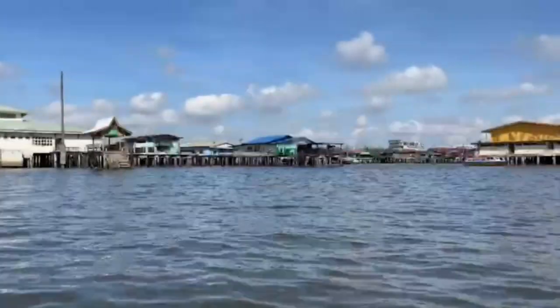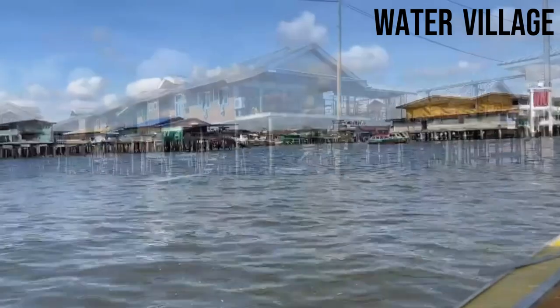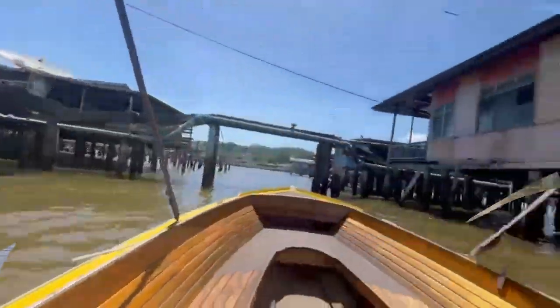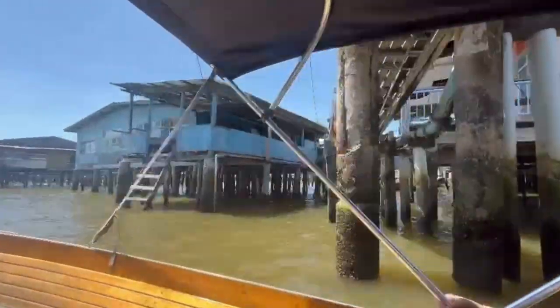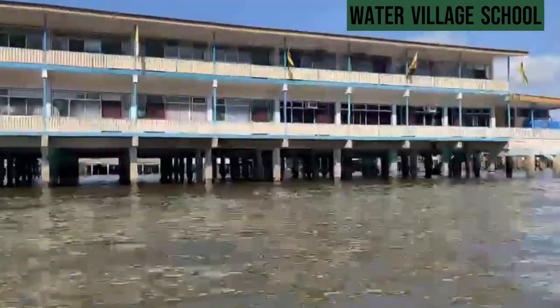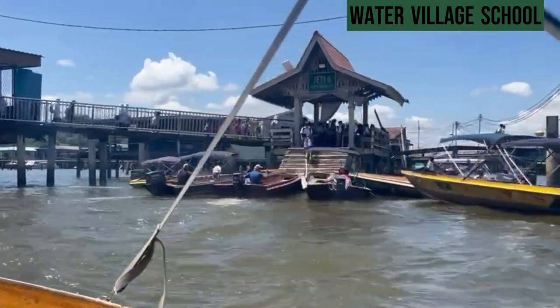The next was a tour of Kampong Ayer, which literally translates to water village. The Bruneians have been living like this for many, many years, where the houses have been built on the water. And it's great to see that this part of the culture and heritage of Brunei has been preserved. Interestingly, they have a school, hospital, and police station right on the water. We came at the right time because the kids were just coming out of school, and instead of school buses, they have school boats.